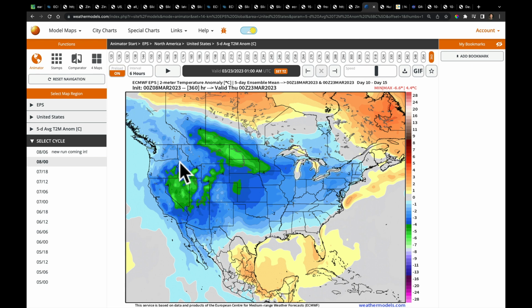There's nothing right now that's blocked in this pattern that's going to keep it stuck. No big ridges over Alaska or Greenland that just squeeze all the cold air and leave it in place. So it's a mid-month cold shot here in March, but I think it's going to moderate toward the end of the month, which is going to have a lot of people thinking about spring planting.